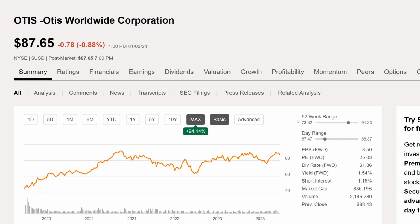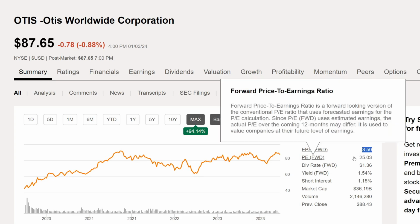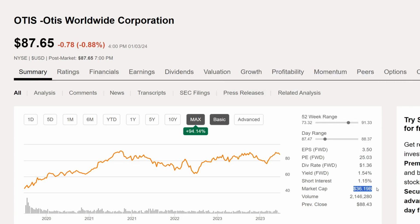If we look at the 52-week range here, the 52-week low is $73.32 and the 52-week high is $91.33. It's trading closer to the 52-week high. EPS is 3.50, and then PE is 25.03. Dividend rate is $1.36, and then dividend yield is 1.54%. Market cap is a pretty large market cap here at 36.19 billion.